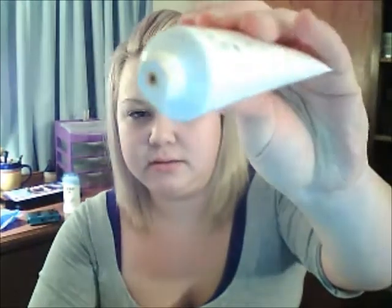So here we go. I use Rimmel Fix and Perfect Foundation Primer 001. I got this at Walmart. It's a few dollars, and it's going to last you for a while. It is tinted, but it doesn't go on tinted. If you can see, it does have a tint to it. It's almost like a pinkish tint, but it is tinted.